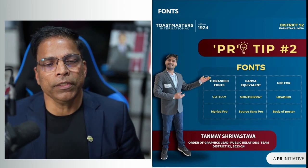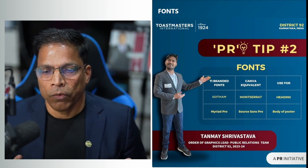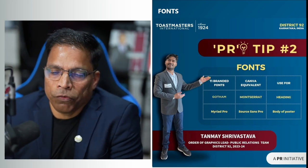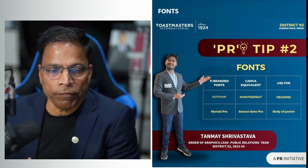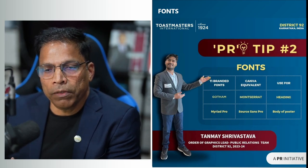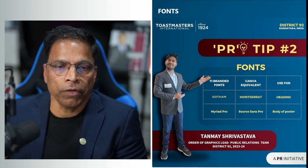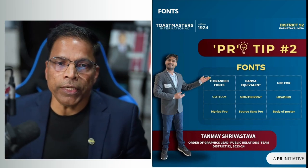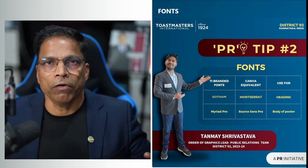As we said, the next brand element is fonts. Again, I'll use the PR tip from District 92 to demonstrate what fonts we can use. Toastmasters has only two fonts, which are Gotham and Myriad Pro. For us, they have given alternatives. If you're not able to use the Gotham font, use Montserrat. And if you're not able to use Myriad Pro, use Source Sans Pro. So if you're using Canva, then Montserrat and Source Sans Pro should be your default fonts.